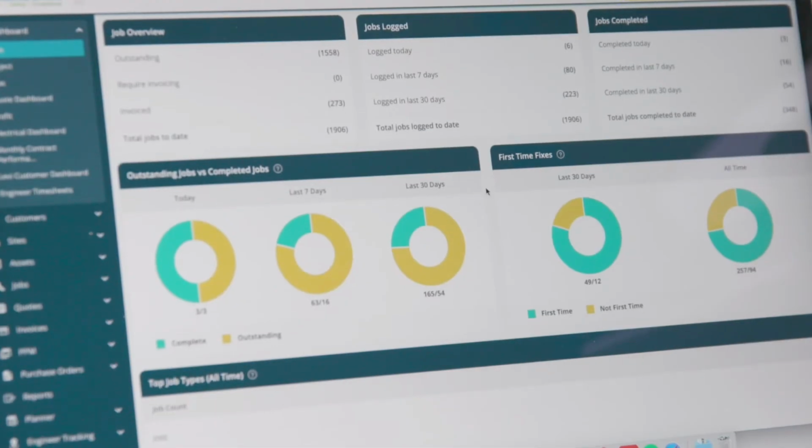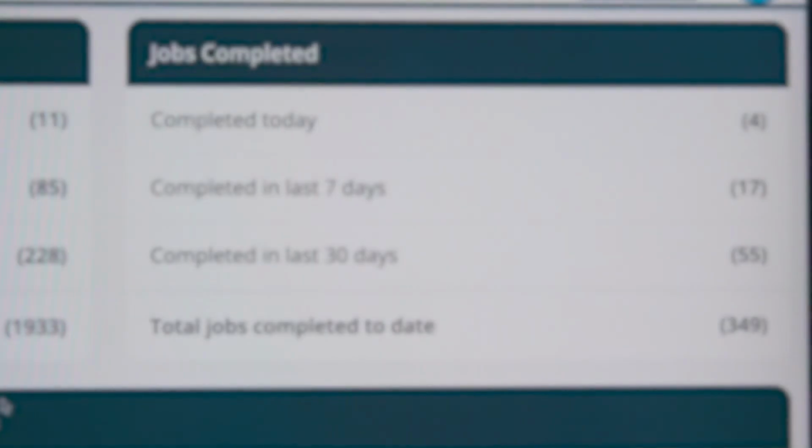Previously, the time from job completion to invoice could be as long as 4 to 6 weeks. And now that process is reduced to within a day to within a week, depending on the type of work we've got. The growth with M&E Maintenance Solutions has been due to the efficiencies shown through the mobile technology.